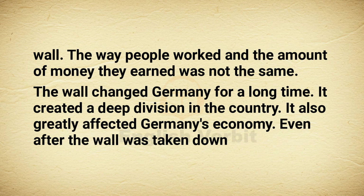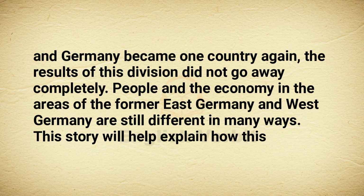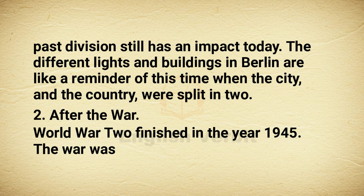It created a deep division in the country. It also greatly affected Germany's economy. Even after the wall was taken down and Germany became one country again, the results of this division did not go away completely. People and the economy in the areas of the former East Germany and West Germany are still different in many ways. This story will help explain how this past division still has an impact today.